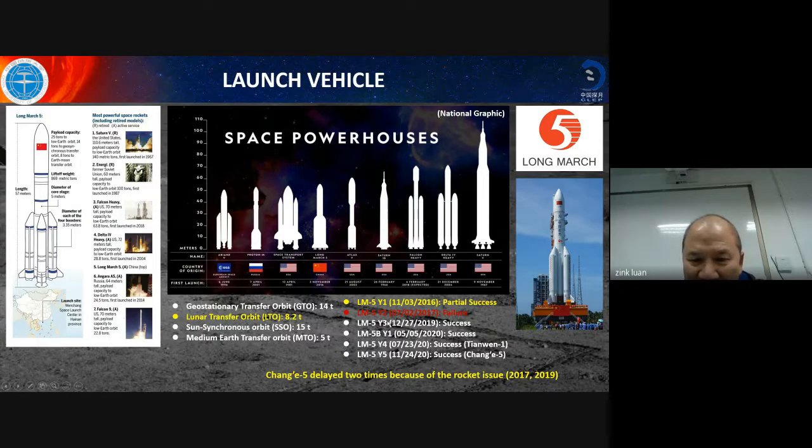For the Chang'e-5 mission, we initially planned to launch in late 2017, but due to launch vehicle problems it was delayed 3 years. That means the launch was delayed twice because of rocket issues in 2017 and 2019.